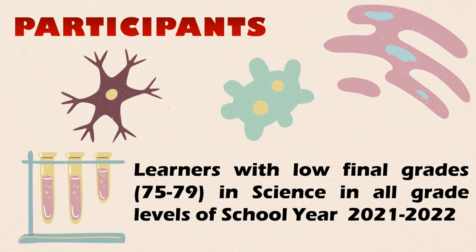Based on the quarterly report of passed and failed of Maragondon National High School for the school year 2021 to 2022 in science, there are identified students with a final grade of 75 to 79, which falls under fairly satisfactory. Learners with low final grades, 75 to 79, in science in all grade levels in school year 2021 to 2022 were selected as participants of the study. They were given parental consent and assent form, and those returned and agreed are the final participants.